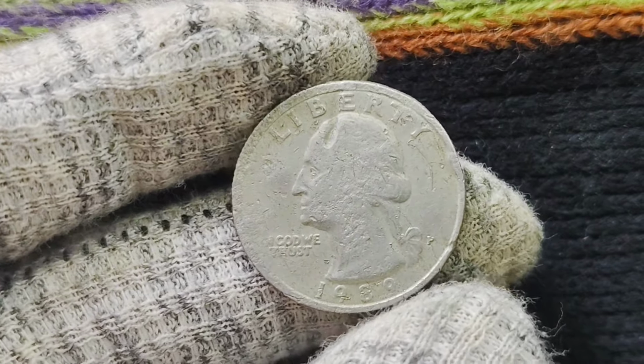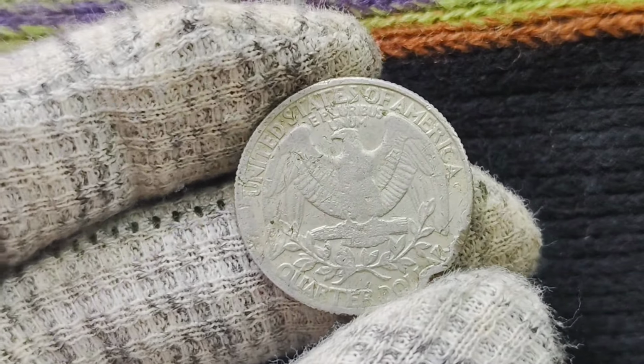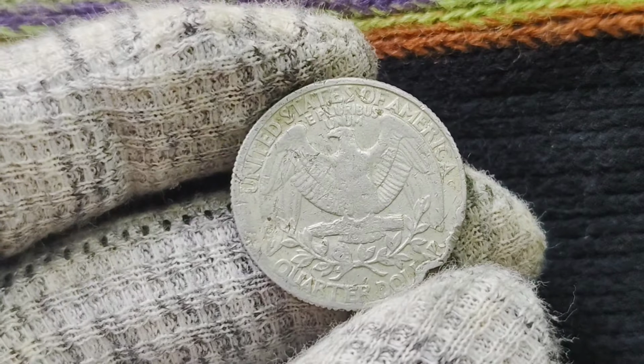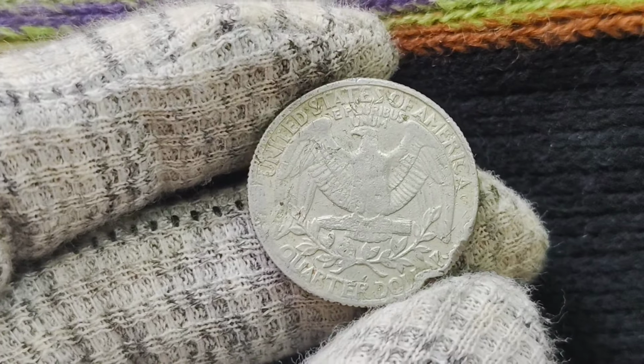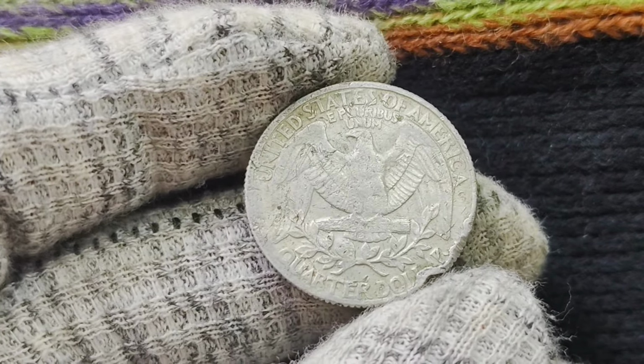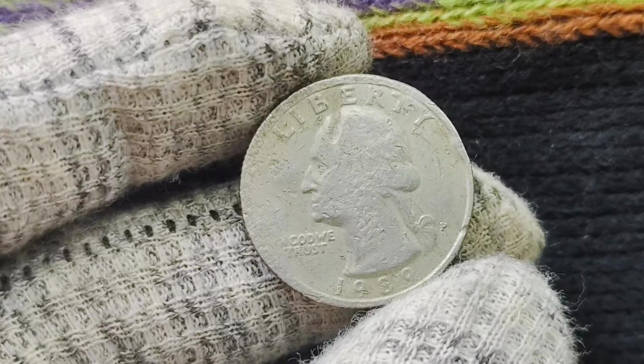Only those with this specific error are the ones that have the potential to command such high prices. So, if you're lucky enough to come across one, you could be sitting on a small fortune. It's important to remember that the condition of the coin also plays a role in its value.